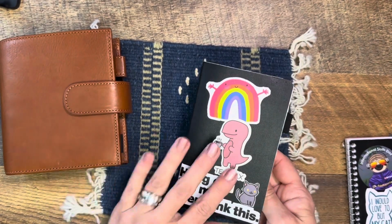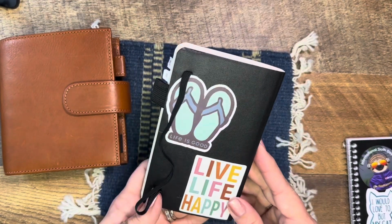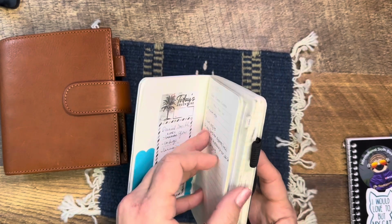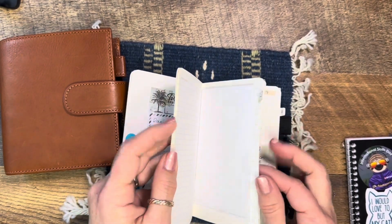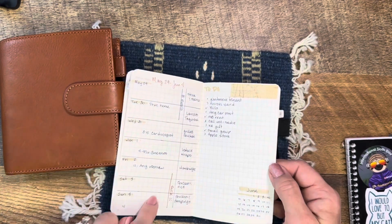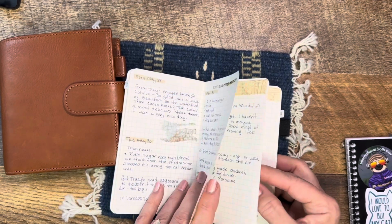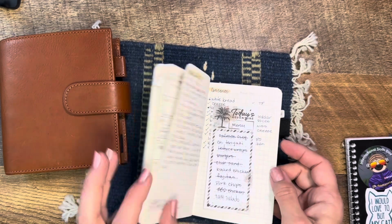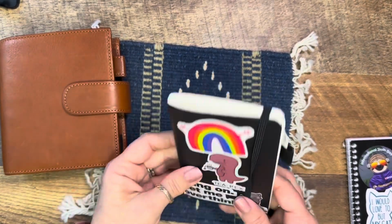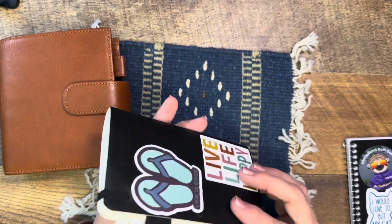When I wasn't in the rings, I was in this cute little guy. This was a Leuchtturm A6 size, I think is what they call it, but it's really pocket size. And I basically replicated the same setup that I had in my DIY fish inserts, where I'd have the month on one side and my to-dos on the other, and then I would just do a running daily, taking as many pages as I needed. And this worked really well. I really enjoyed it. It was especially nice in the summer to just throw it in my bag and take it on the go, put a pin loop on here, and really like the flexibility.